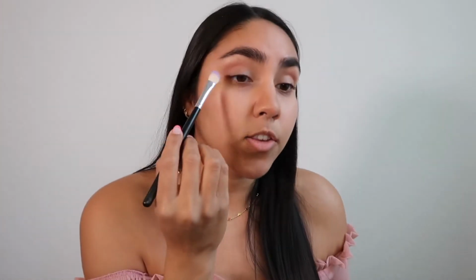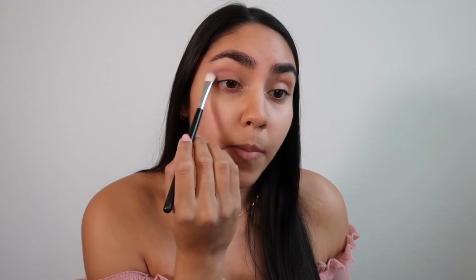It's so pretty. So now I'm going to start mapping out the shape of what I want to do. I do want it to be a little bit of a wing because I have almond shaped eyes and I think it looks really flattering when it is a little bit winged out. So I'm going to go ahead and start mapping that shape out a little bit.